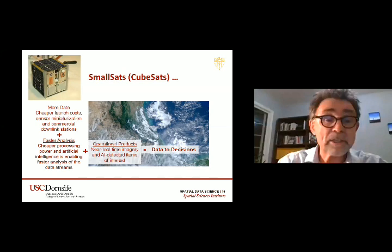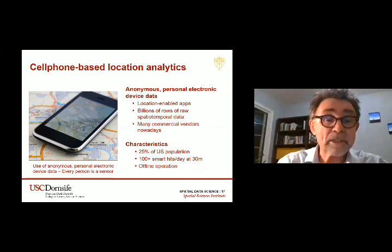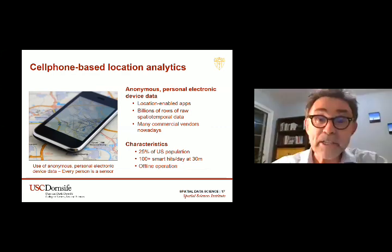We have going to be a sensor. So as a sensor, using your cell phone, typically you're anonymous, even though it's your personal electronic device. And on your phone, you have location-enabled apps. There's billions of rows of raw spatial temporal data that can be generated just by you walking around with your phone.